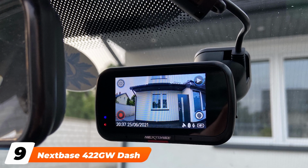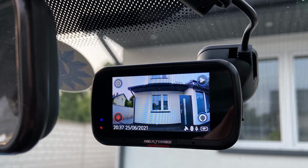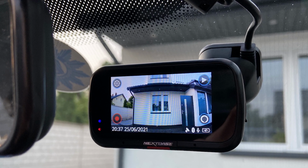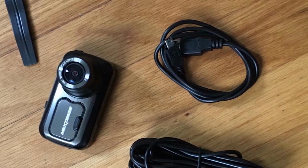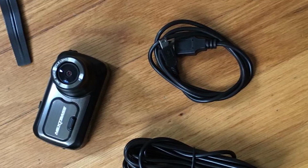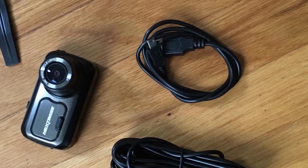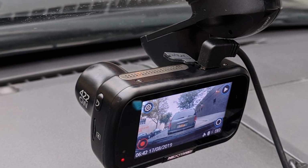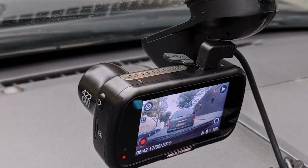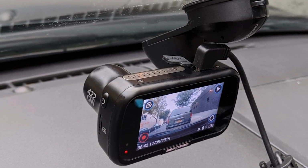Finally, the number 9 position is dominated by Nextbase 422W dash cam. The Nextbase 422W is an impressive dashcam that stands out for its stylish and functional design. An HD touchscreen makes it easy to control, and the device can be easily paired with rear cameras, giving you the full picture. In addition to the touchscreen, the dashcam can be controlled via Alexa or by the app on your smartphone. Alexa can also be used for directions, making calls, or playing music.